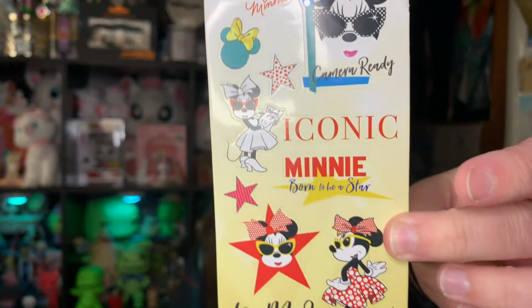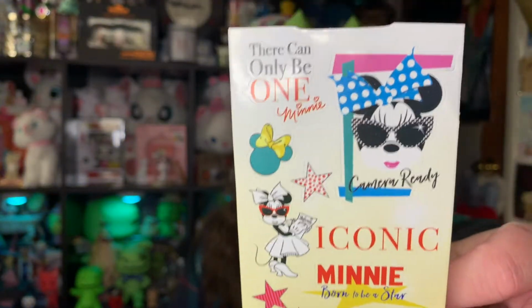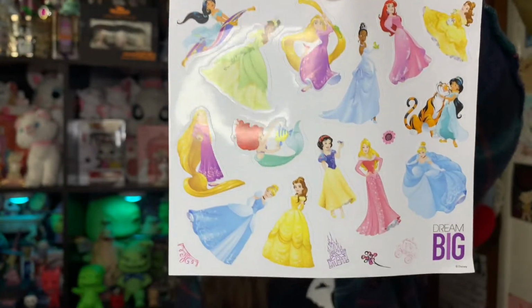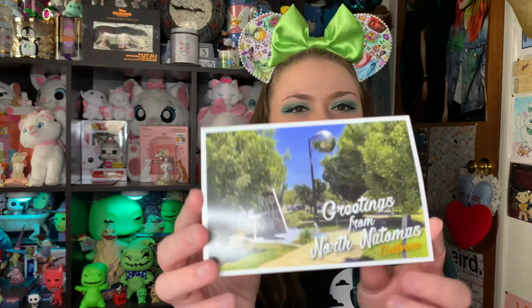Okay, so first up is a set of stickers. These are all probably things from Daiso again. So these are just some mini stickers, which are adorable and will be great to stick on Magic Mail. And then we have a set of Disney Princess stickers, super adorable. And then a set of Frozen 2 stickers, which I absolutely love. So these will be great. I am running low on stickers for Magic Mail, so this is absolutely perfect. Thank you.